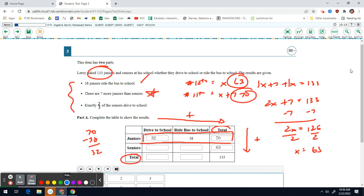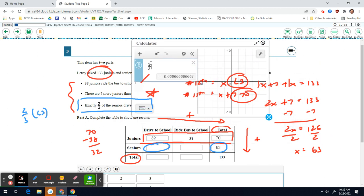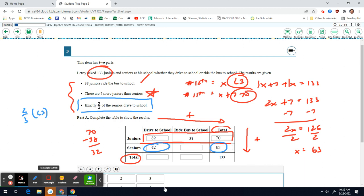So now this one. Exactly 2/3 of the seniors drive to school. Well, I have the total number of seniors, 63. 2/3 of them drive to school. That's going to go right here. So I need to take 2/3 of 63. I'll go ahead and type that into the calculator. 2/3 times 63 is 42. 42 is going to go right here. That's how many seniors drive to school. And now I can fill in the rest just by using some simple subtractions. To fill in this one right here, I'll do 63 minus 42. That's 21. So that box is 21.